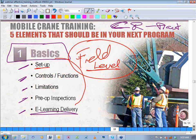because they really get a practical feel for setup and leveling, limitations about swing area, outrigger crowding into certain areas, proper blocking and cribbing for outriggers, getting away from backfill areas, soft soils, and all those things.